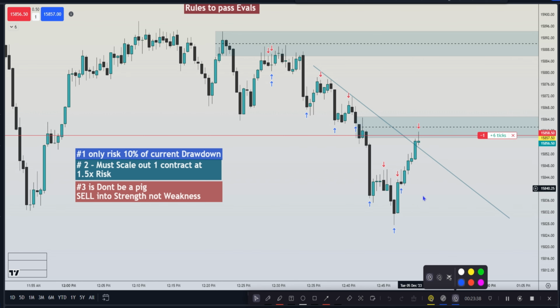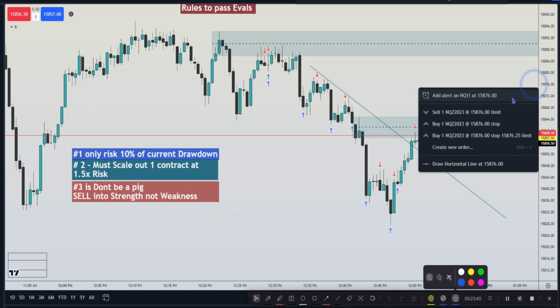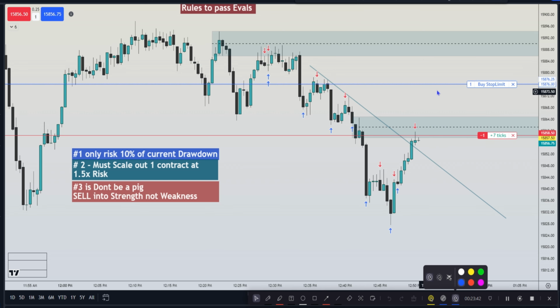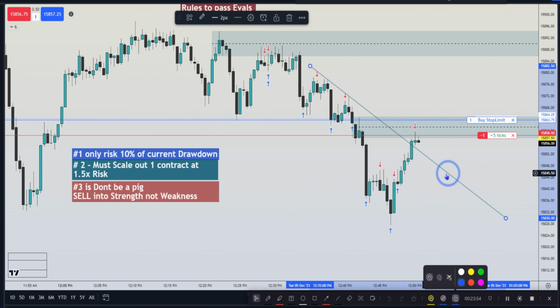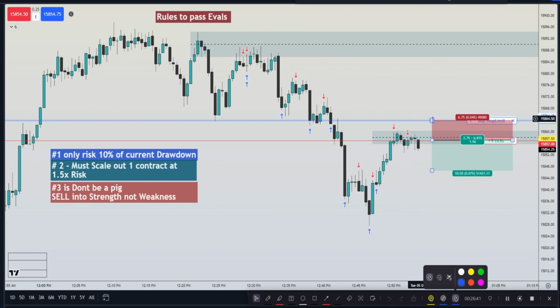So I'm not going to risk too much. TradingView's little stop thing isn't working. I tried to put it on, it never works, so you have to put it up really high and then drag it down. All right, so as you guys see, I'm slaying it. We're almost finished with this evaluation. I'm going to go ahead and take a break here after this trade. I only trade for 30 minutes at a time, which is very, very important.